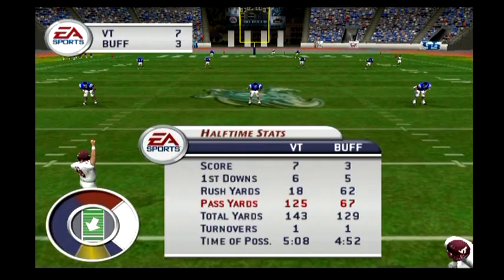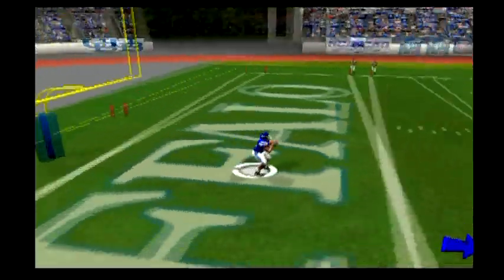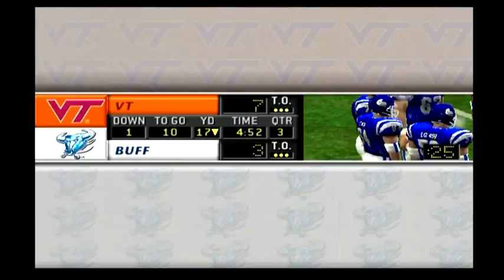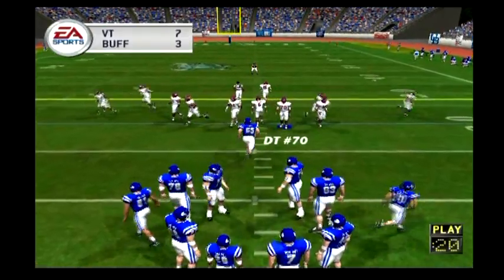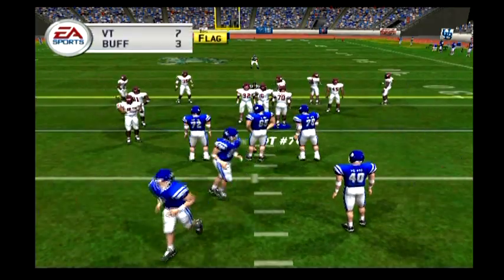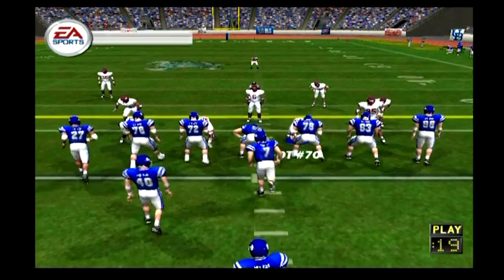Virginia Tech will be kicking off to start the second half. Sends it sailing downfield. Number 81 fields it in the end zone. They'll take over at the 17-yard line. Defense lines up in a 4-3. First and 5, ball on the 22-yard line. They come out with a big set.